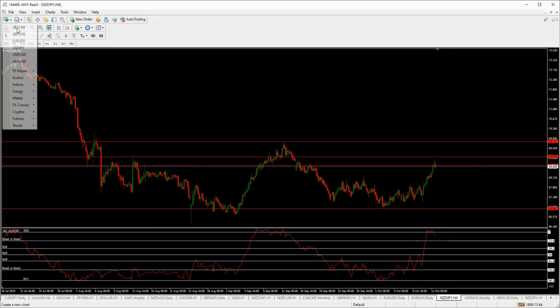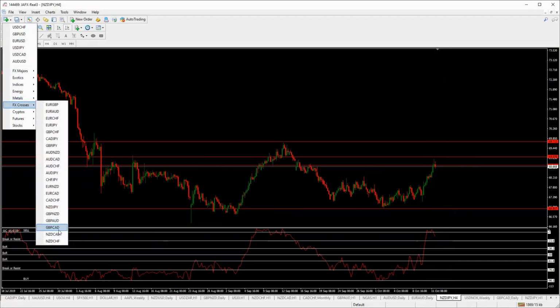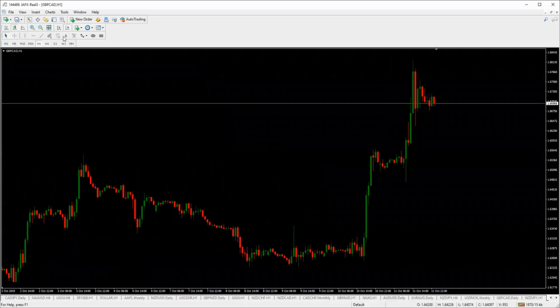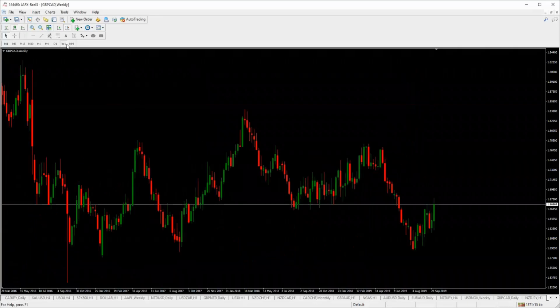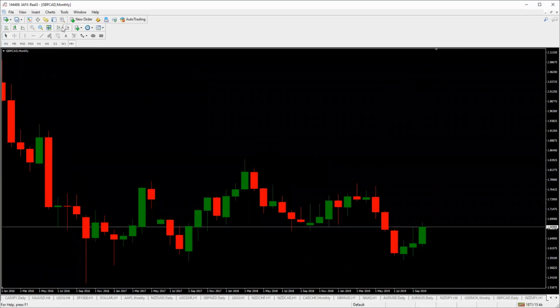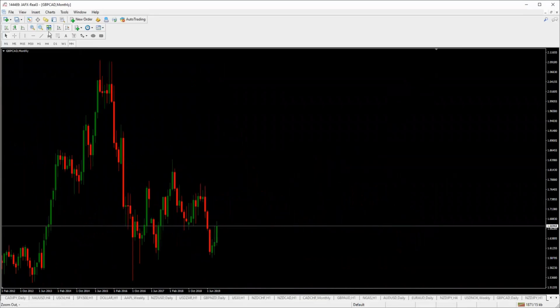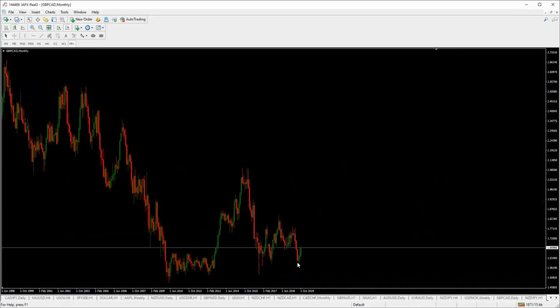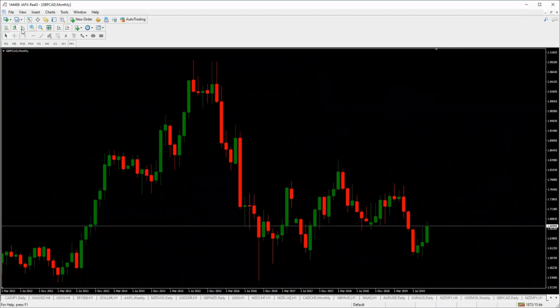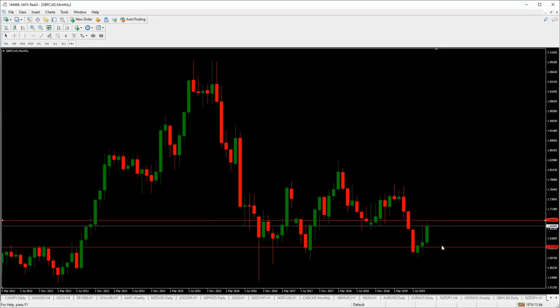Let's go to GBP CAD, I believe. CAD. Okay, I'll put on my naked chart. Right. So, okay, for some time we've been having some bullish movement, right? We've hit a strong support, right? Oh, excuse me. So what I'm gonna do is plot the support and resistance. Go to resistance. Here's the support.